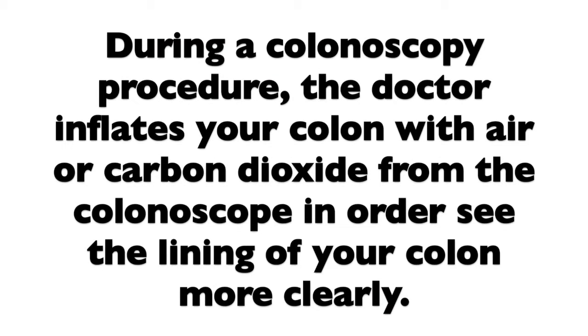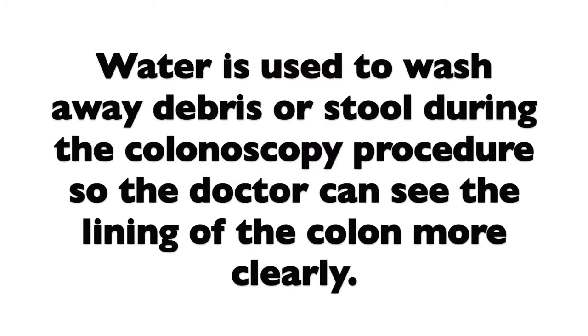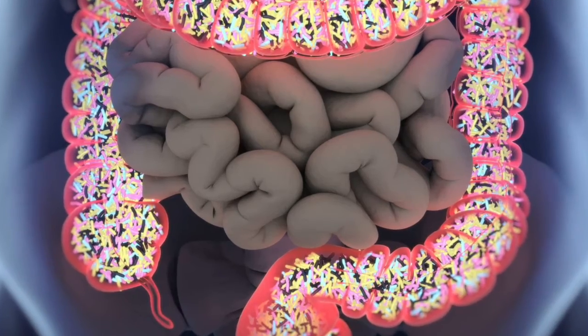Air or carbon dioxide is used to inflate your colon so that the doctor can see the lining of your colon more clearly. Careful attention must be given to the rate of inflation so as not to overinflate the colon, which would give rise to risk of perforation. Water is delivered as he moves along through the colon to wash away debris and stool so he can see more clearly. This results in a further washing away of your friendly bacteria and mucus lining.